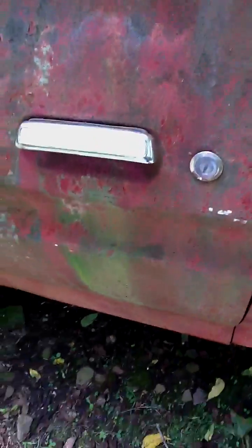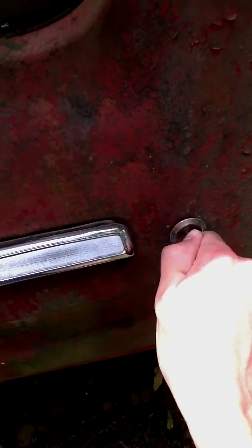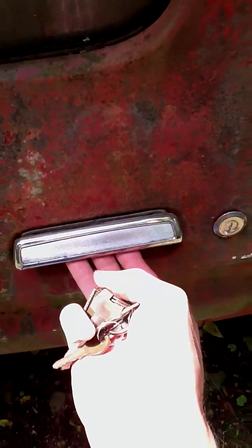Oh, Lord. Well, I used to get in this truck, but now I can't. Not today, I don't believe. If I can't get in it, then I might just not even worry about the... Come on. I'm going to end up tearing the lock up in a minute. Oh, there it is. Okay. Should turn it that way. Okay. Alrighty, here we go. Let's enter.